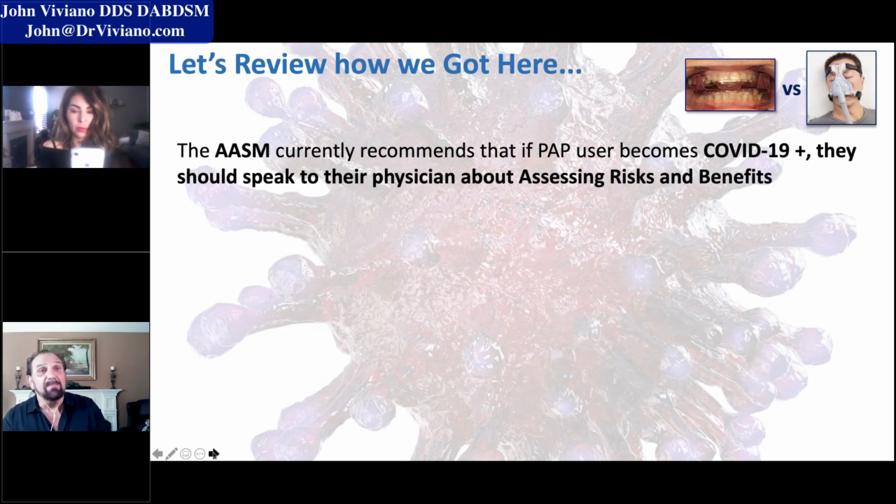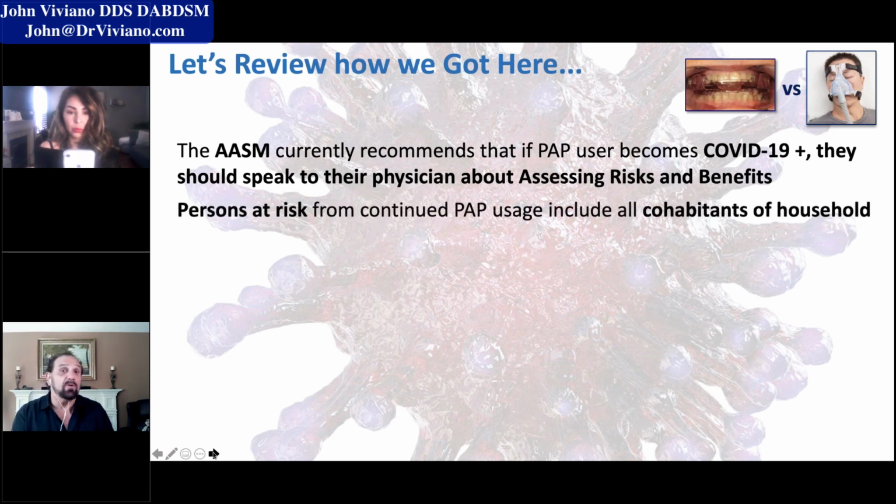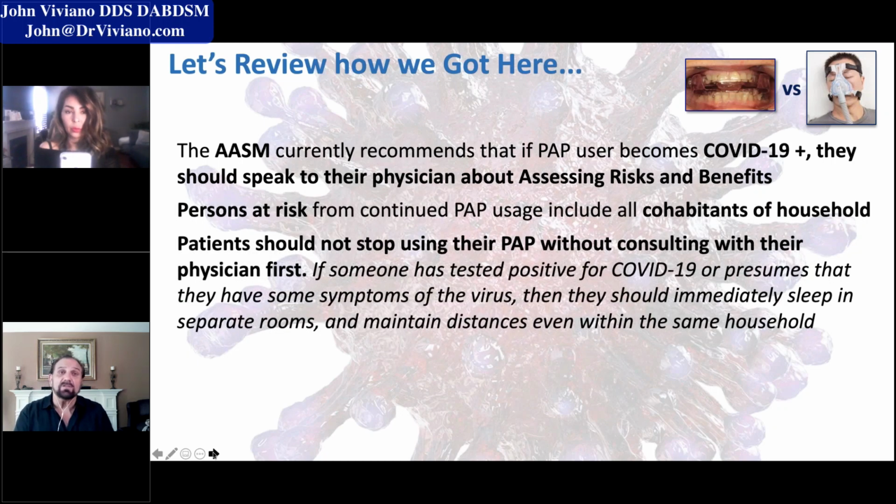The American Academy of Sleep Medicine, a medical organization that oversees sleep, if you will, currently recommends that if a PAP user becomes COVID positive, they should speak to their physician about assessing risks and benefits. The persons at risk are basically everybody else that is sleeping in the same home. Patients should not stop using their PAP without first consulting their physician, and they should actually move to a separate room or a part of the house that's far away from everyone else where they're using their PAP.